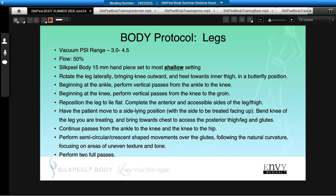Moving on to the legs. This is kind of a bigger, larger protocol, just because the leg area has so many facets to it. So it's definitely a longer protocol. With the legs, you definitely want to make sure that you set the vacuum to a PSI range of between 3.0 and 4.5. You want to make sure that the flow is set at 50%.